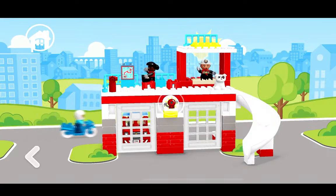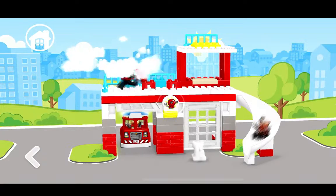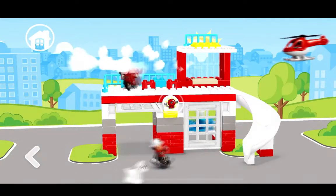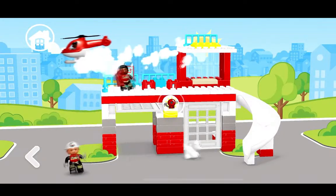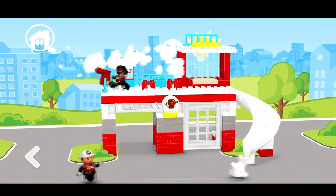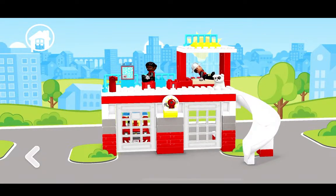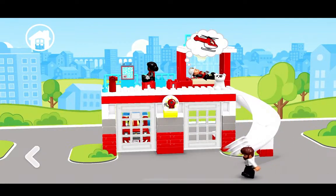Oh, it's the alarm. Please go. And when the car is turned, we know that everything is okay. Please stop. Super. See, now you know how it works. Let's go further.